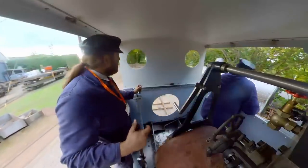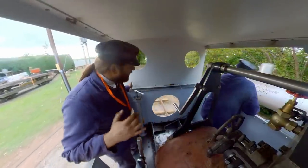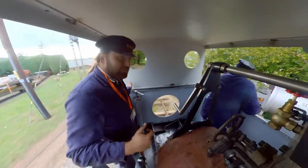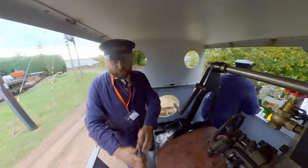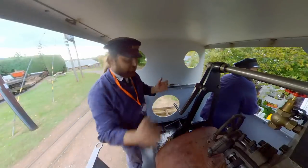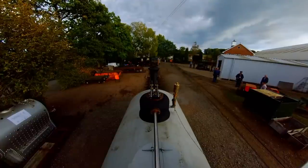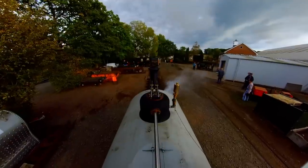But this is exciting. So many years of talking about it, planning it, feeling it, even as long as I've been involved in the Corris, talking about this thing, how it's coming, what's going to happen with it, to actually hear those plans come to fruition and see it in the flesh and to drive it. This is special. This is so special.